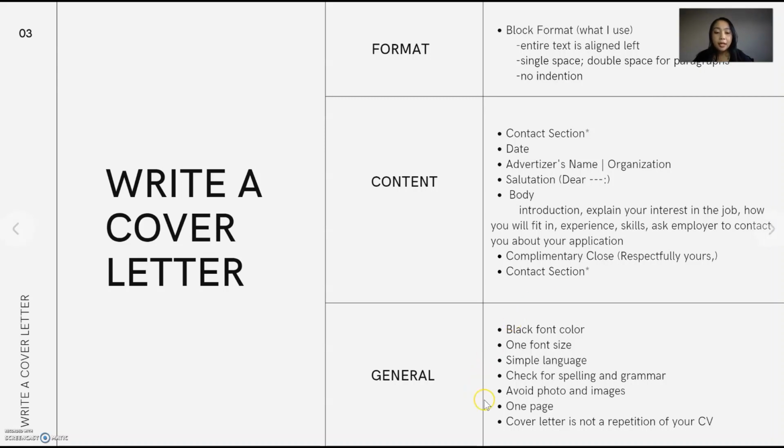And then general, yung sa cover letter na when you're writing, so you just use yung isang font color lang, huwag masyadong makulay, at saka isang font size. At saka when you're choosing the type of font, ako kasi sinisimplihan ko lang. Either Times New Roman, or Arial, or siguro Calibri sometimes. Pero as much as possible, simple lang siya.